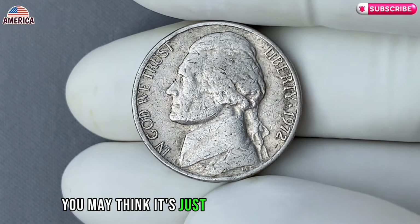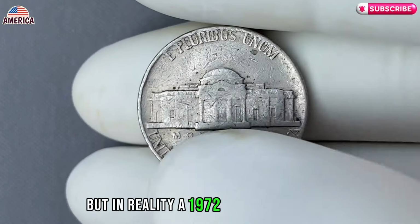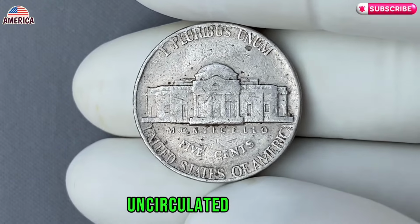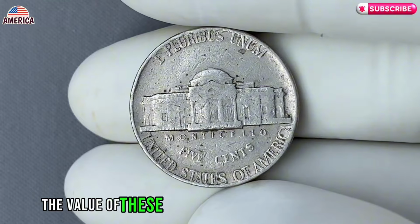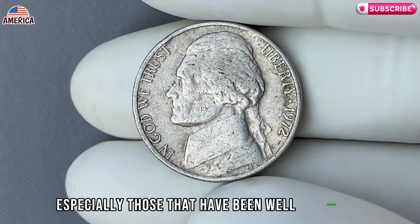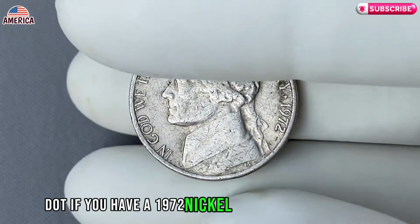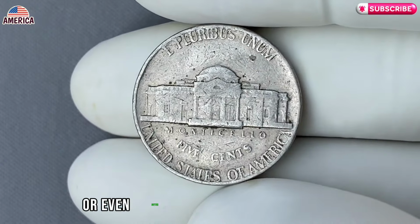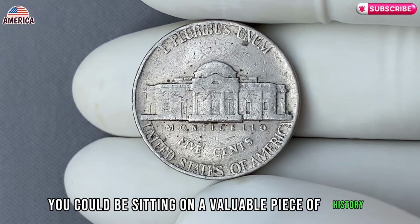You may think it's just a simple 5-cent piece, but in reality, a 1972 nickel in pristine, uncirculated condition can be worth a staggering amount. The value of these coins has steadily increased over the years, especially those that have been well preserved or contain rare minting errors. If you have a 1972 nickel in excellent condition, or even better, one with a minting error, you could be sitting on a valuable piece of history.